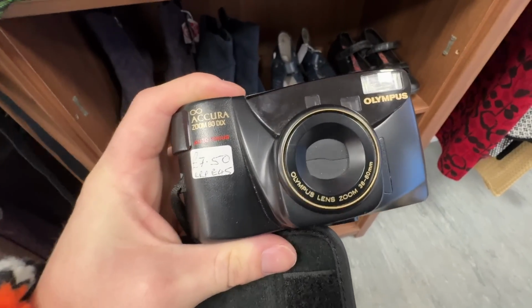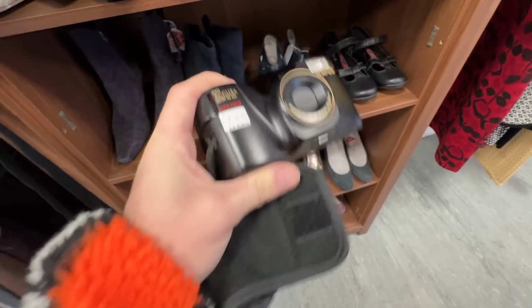£7.50 as well for an Olympus camera. Should be able to get like £30, £35. So yeah, we're going to go back into that shop and see if we can secure our first purchase. Comes with case as well, £7.50 into like 30, 35. I think we'll take it.